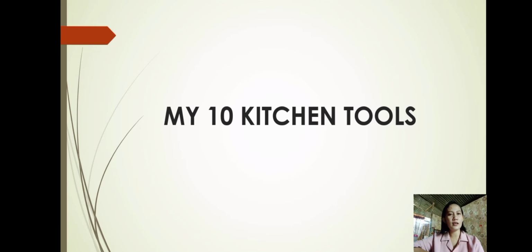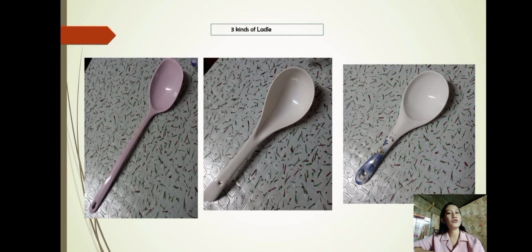Everyone, for today's video we will talk about my 10 kitchen tools that I found at home. Now first, I have three kinds of ladle. First is the color purple, which has a long handle and a flat ladle. We used it on mixing dishes when cooking.